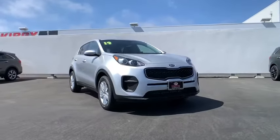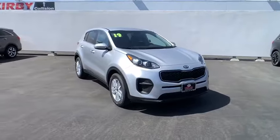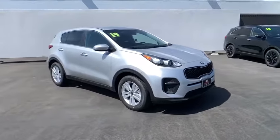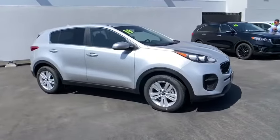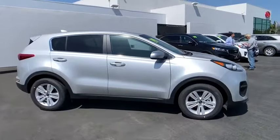Make a great choice today with the 2019 Kia Sportage. With its sleek and stylish exterior and its roomy, feature-laden interior, the Sportage both looks good and performs well on the road. This vehicle has less than 100 miles.